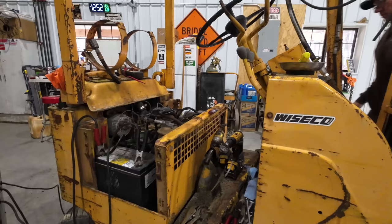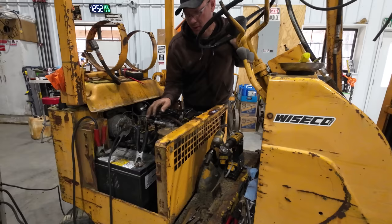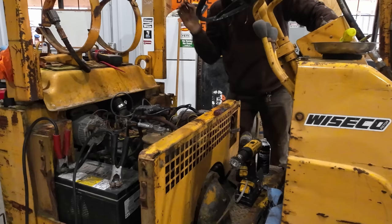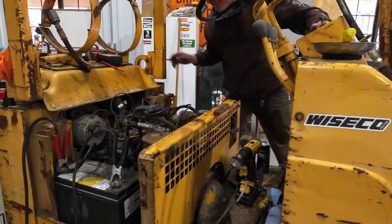All right, I managed to cram a big Group 31 here, a Caterpillar battery nonetheless that I happen to have laying around. So I crammed that battery in there. I've got the boost pack on there. Let's go ahead and give her another go. Hopefully she cranks over a bit faster. Contact. Well, that's the first little pop we got out of it. That's something. All right. I'm feeling better.